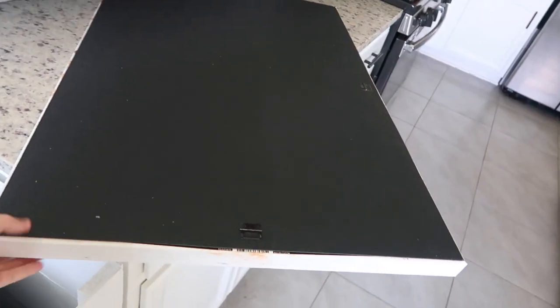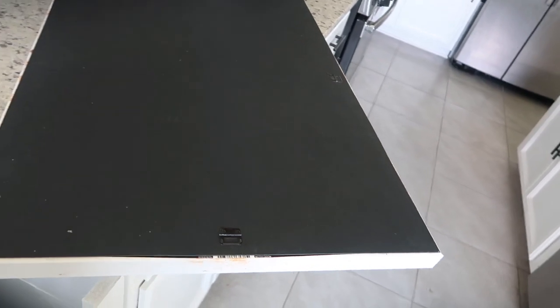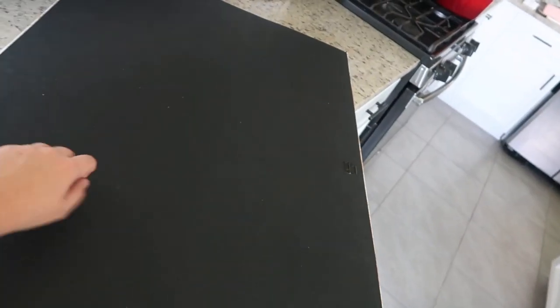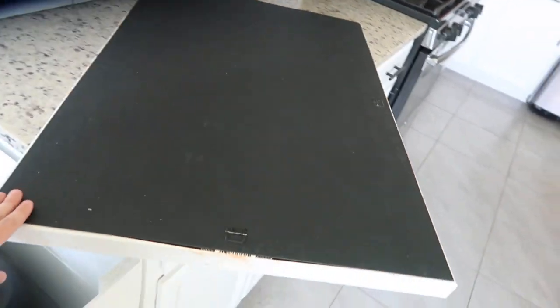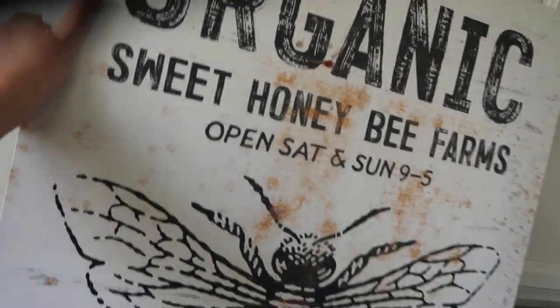I like this sign because it's made of canvas, but it has a really strong back all throughout. A lot of canvases are only strong around the frame, but they put a really heavy duty backing on here. So that's really nice, especially if you're going to store it. Makes it a little easier so it doesn't rip.